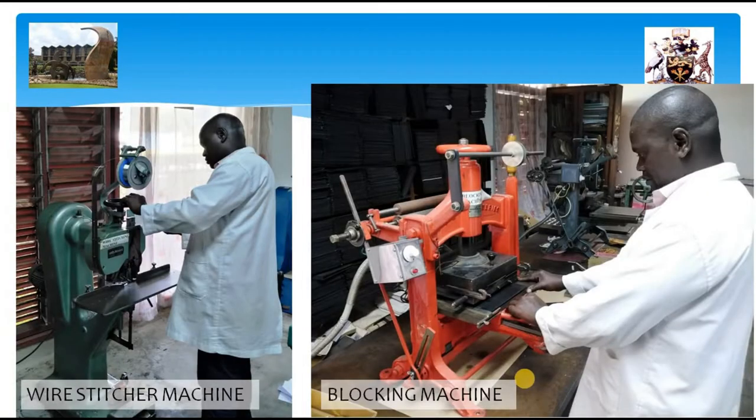Next we have the embossing machine. The blocking machine is also called the embossing machine. This is where we put the letters of the title and the names of the author on top of the book or of the thesis and on the spine of the thesis and the project, or whichever book that you would want to be lettered.